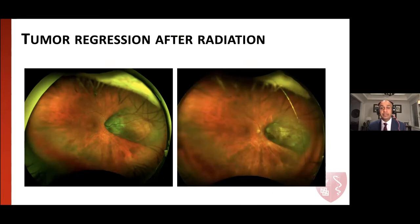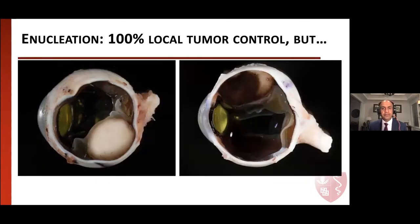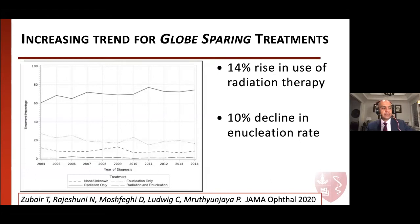She's retained really good vision now over 2 years at 20/25, but we worry about side effects of the radiation over time. Enucleation gives us excellent local tumor control, but we lose the eye and no vision. But again, if we're trying to prioritize the patient's overall general health, sometimes it's necessary in these very large tumors.